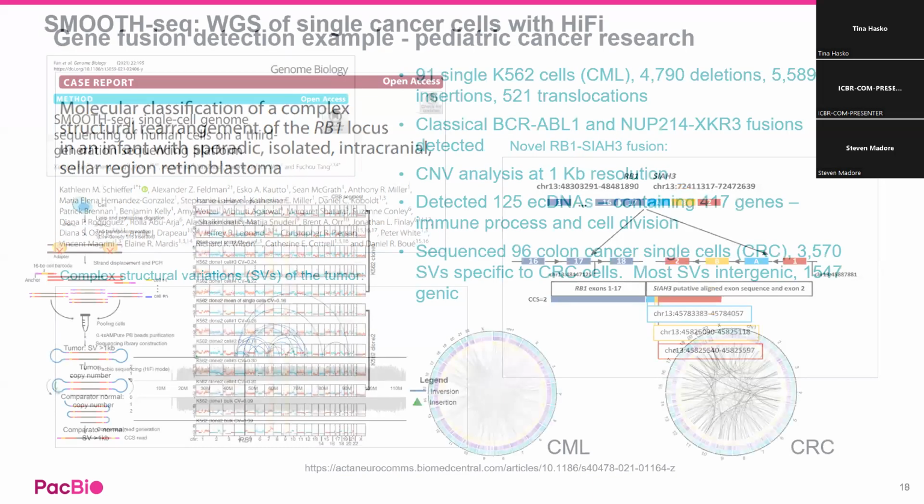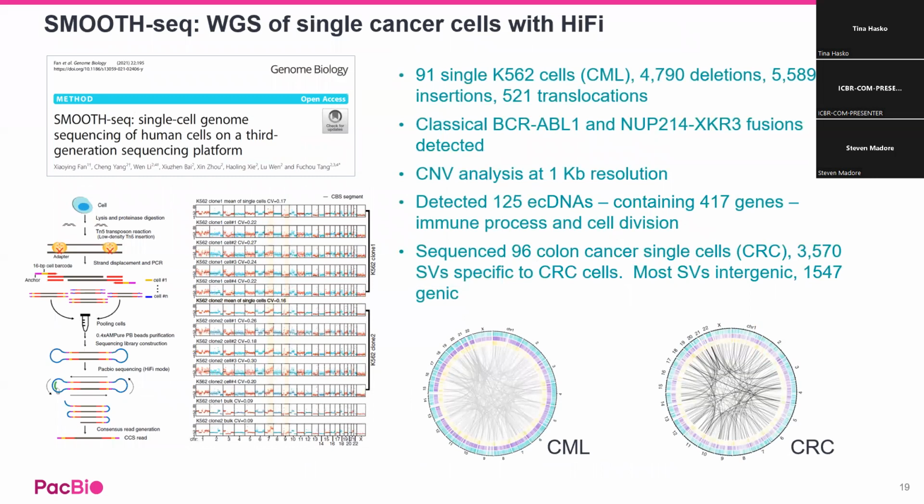And another incredibly exciting paper, which comes from China and was published in Genome Biology, is on single cell, single cancer cell whole genome sequencing, first performed in CML, when 91 single CML cells were interrogated with single cell whole genome sequencing, and a huge amount of different structural variants were discovered. In addition to that, copy number variations and classical fusions, which were expected to be detected.